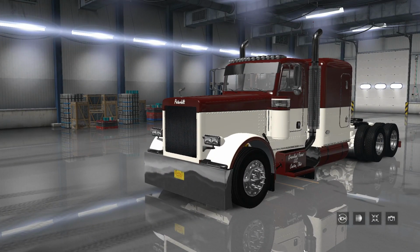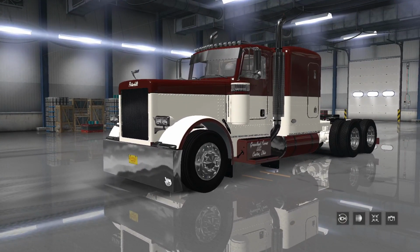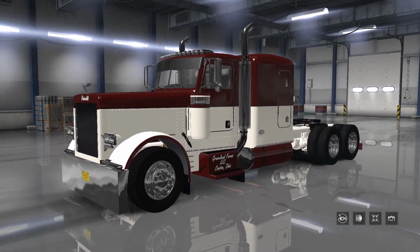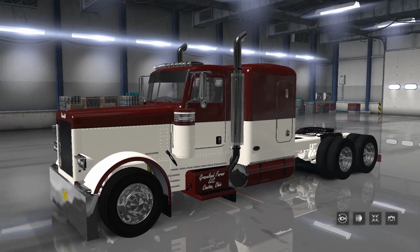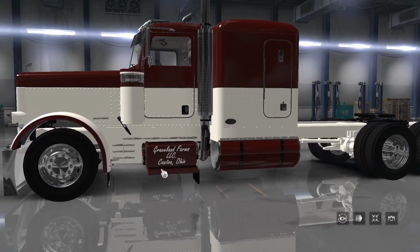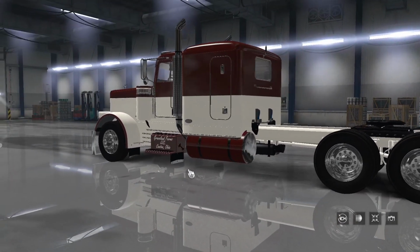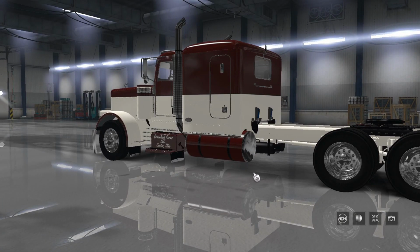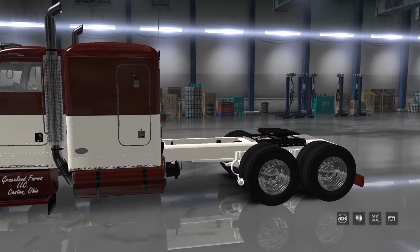Guys, so at this point, we got the wheels and tires on, front bumper, front end's done. We got the visor on, the cab lights on. Finally got our steps back from paint, so we went ahead and put those on. I think we're gonna stick with the tanks that are on. I kind of like them. I like a little bit of chrome. So now that's all that's left.